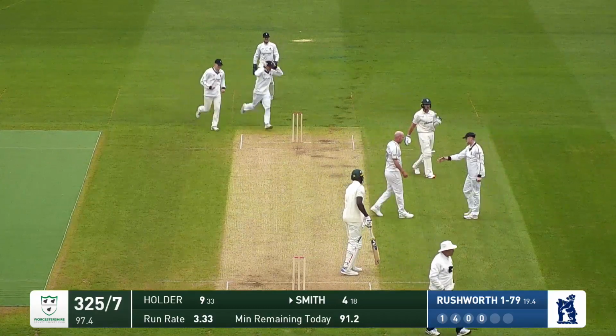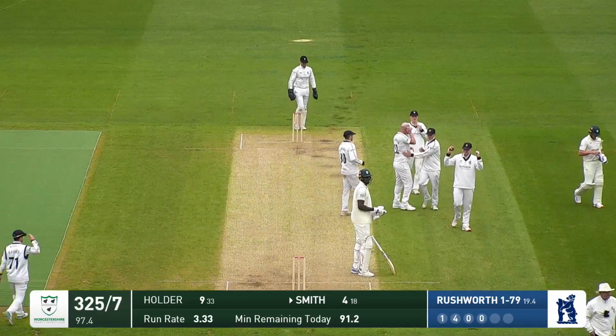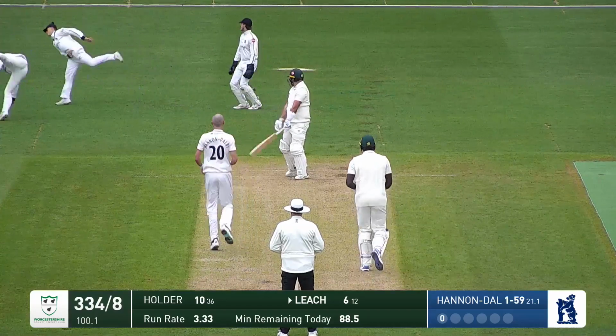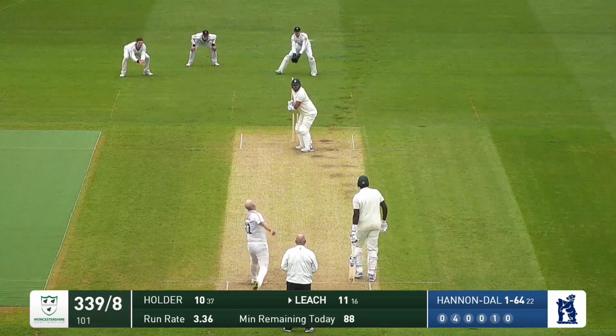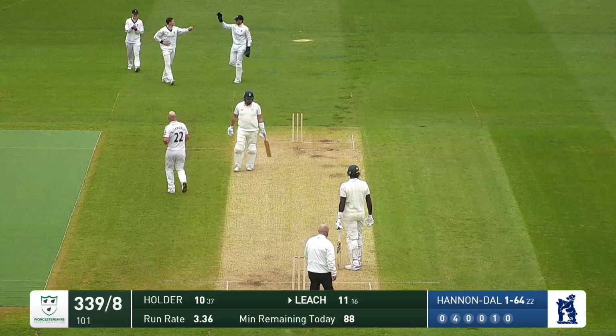Into short mid-wicket. Low catch there. And Mosley pouches Smith. Trying to make it do something. It catches the outside edge over the top of slips. That's 4 for Leach. Comes in. Oh, that's gone. Leach has gone there.